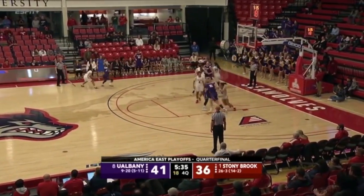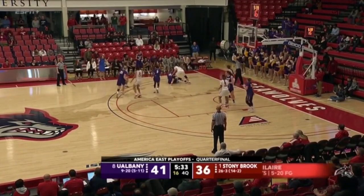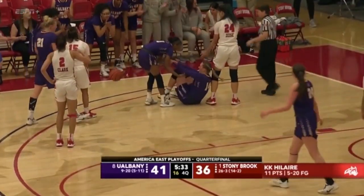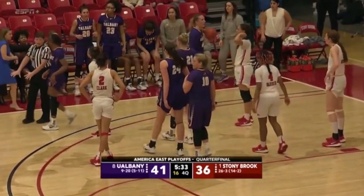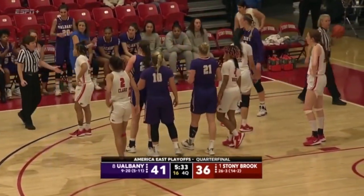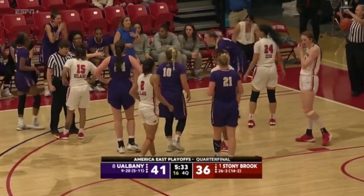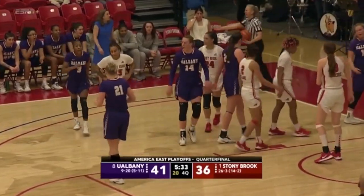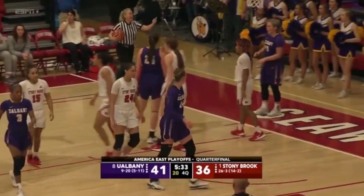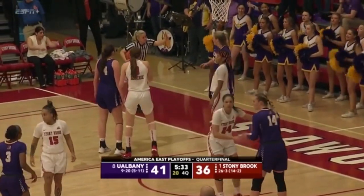At that time, Hilaire was trying to force one. Very risky to do here late in this contest. And Stokes, her ball was deflected, but a foul's called on Zeiss. Third team foul for Stony Brook. Yeah, and the Great Danes are so far outscoring the Seawolves 8-4. They've been able to get it done on the field. Both teams shooting around 40% though.